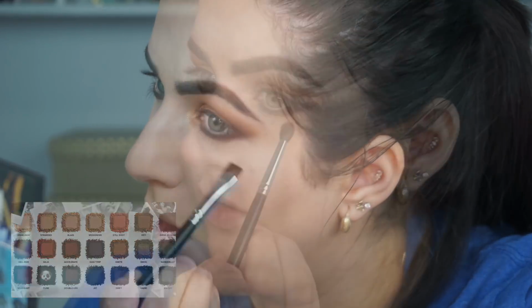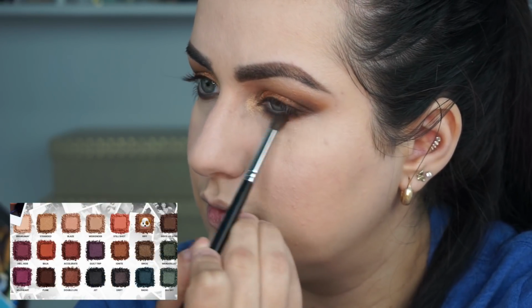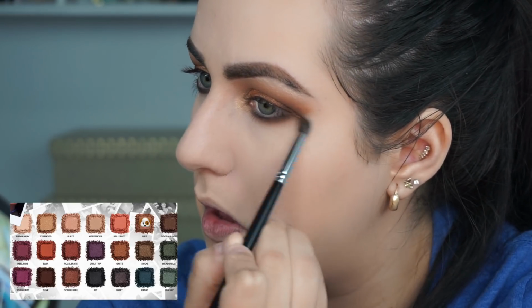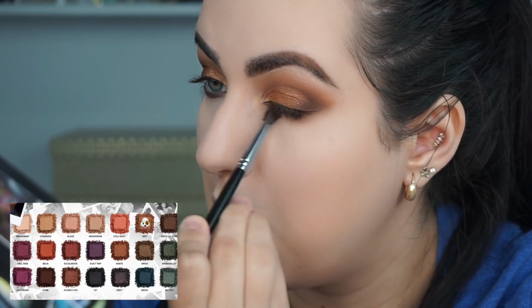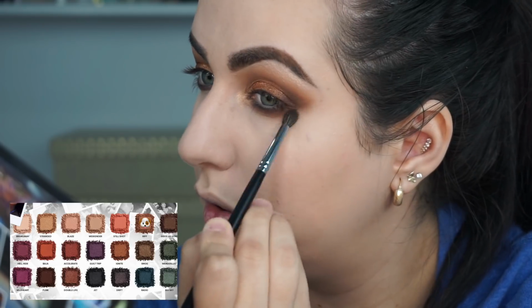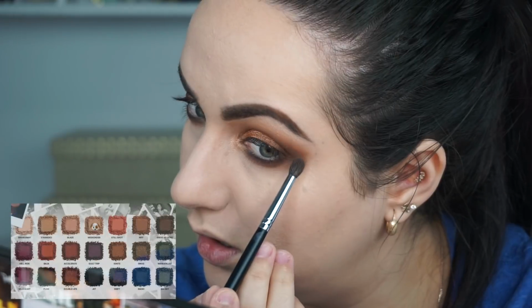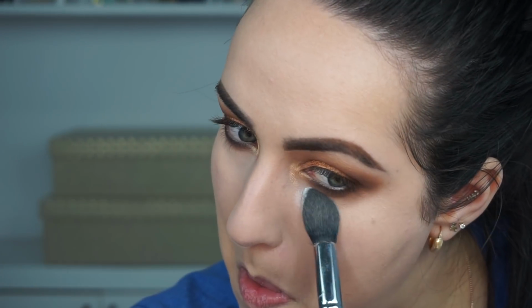And then with my blending brush, the M506 and the color Riff, I am bringing the tone of that color down a little bit, making it blend underneath my eyes, because again we want to mimic the same transition shades that we did at the top of the eyelid underneath, so that it looks nice and smoky and sultry. And then grabbing the color Weekender at last so that it blends just into my skin.